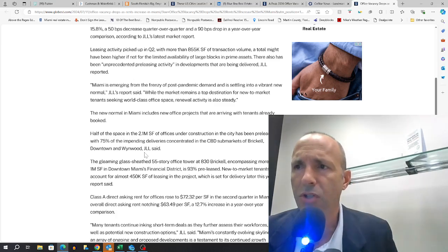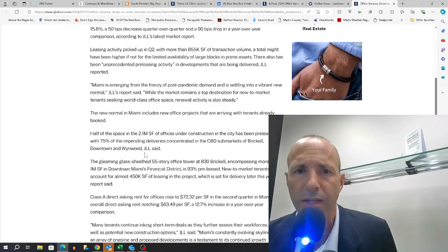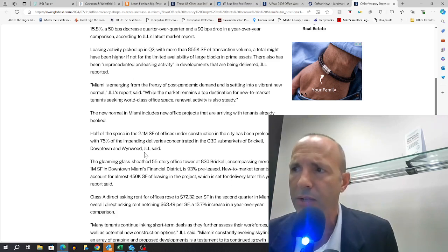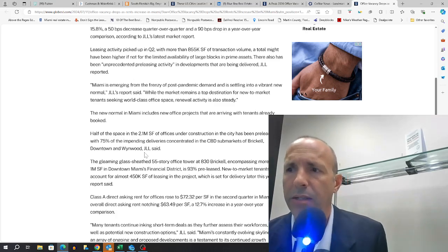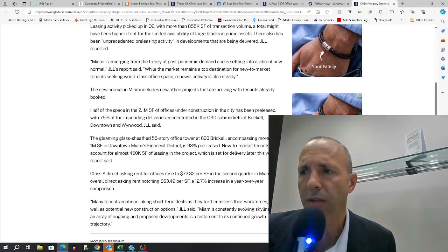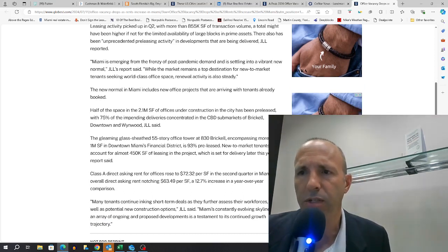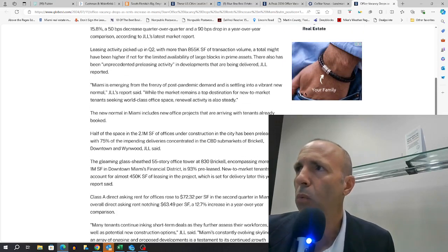The gleaming glass-sheathed 55-story tower at 830 Brickell, encompassing more than 1 million square feet in downtown Miami's financial district, is 93% pre-leased. Just talked about that. New-to-market tenants account for almost 450,000 square feet of the leasing in the project, which is set for delivery later this year. Class A asking rates and so forth. Many tenants continue inking short-term deals as they further assess their workforces as well as new construction options. So they're kind of holding in there, waiting to see what happens.